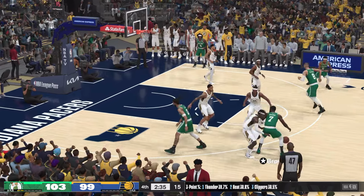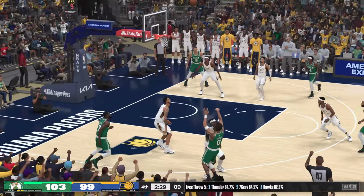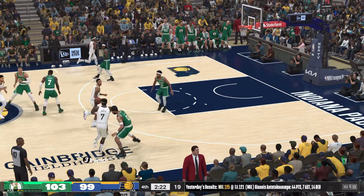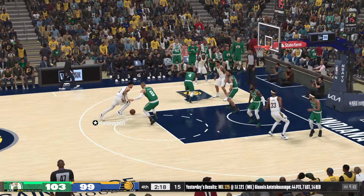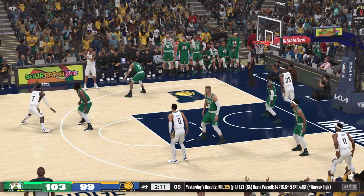Tatum finds Brown. They double team Brown. Outside Tatum. Fires from deep. The rebound by Turner. Turner's got rebound number 12 now. Tenacity on the glass. Halliburton against Porzingis. Back to Heel.